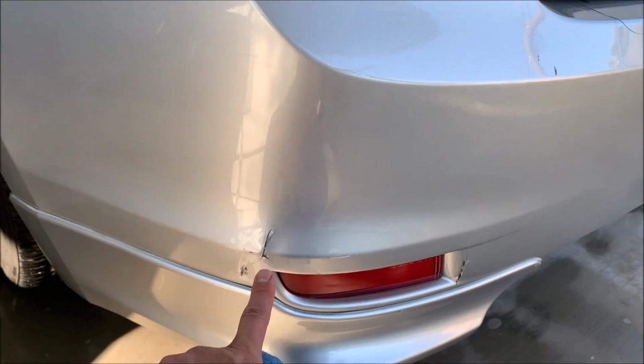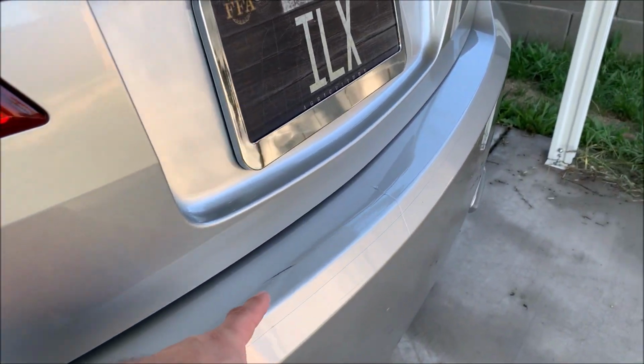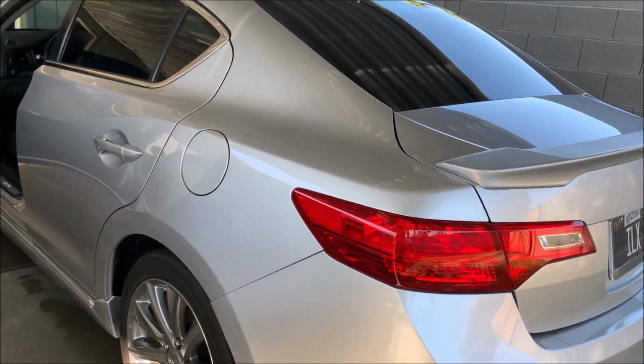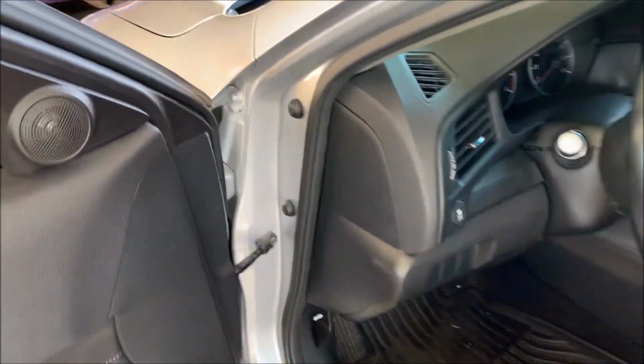See this right here is where I was hit and run the second time. This crease right here in the back bumper was from the first time. Poor thing's been beaten, abused a little bit. So we're gonna finish up here in the door jams and then take it from there.